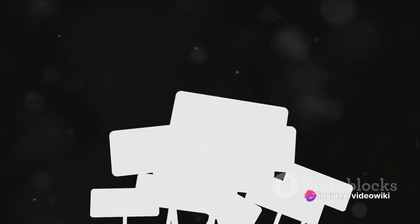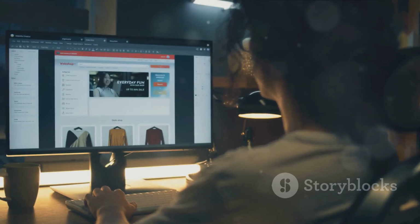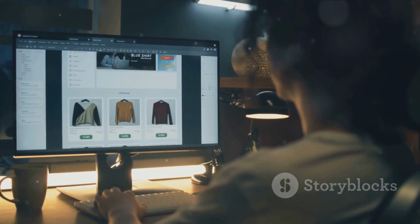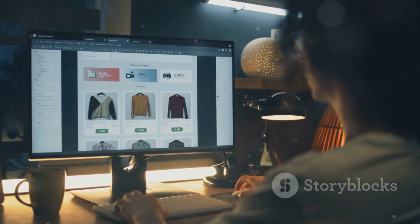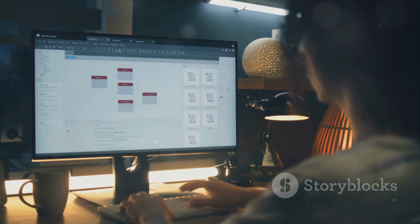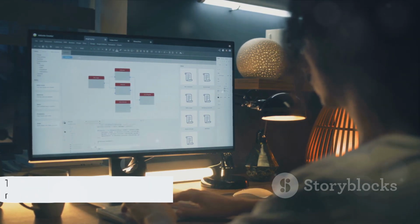Remember, building a website and monetizing it isn't a get-rich-quick scheme. It requires time, effort, and patience. But with consistency and dedication, it can become a profitable venture. So, put on your creative hats, give your ideas a virtual home, and watch as they turn into a steady stream of income. And who knows? You might just create the next big thing on the internet.